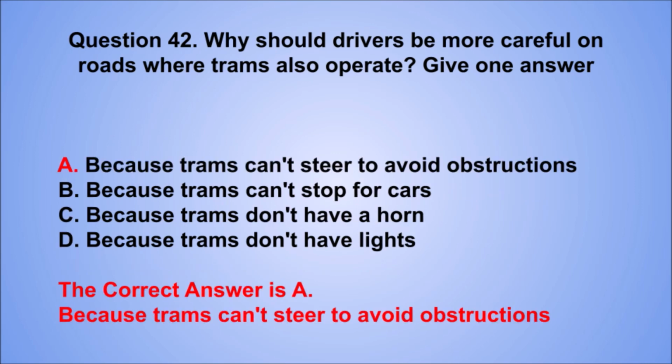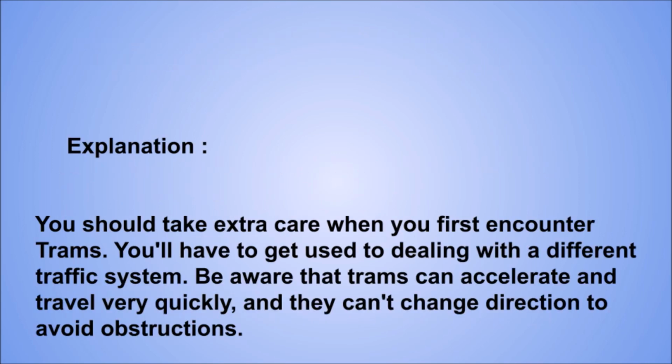The correct answer is A. Because trams can't steer to avoid obstructions. Explanation: you should take extra care when you first encounter trams. You'll have to get used to dealing with a different traffic system. Be aware that trams can accelerate and travel very quickly, and they can't change direction to avoid obstructions.